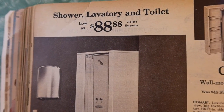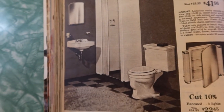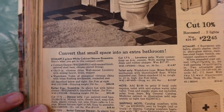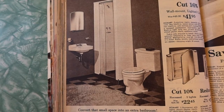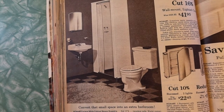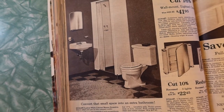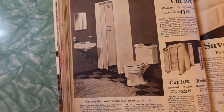Here's the shower, lavatory, and toilet, $88.88. Look at this, convert that small space into an extra bathroom. Home art, 3-piece white cabinet shower ensemble. Here's what you get in this compact outfit. Cabinet shower with enamel finish, painted steel base, chrome plated fittings, 18 by 15 inch vitreous china wall mount lavatory with mixing faucet drain stopper, wash down toilet of stain proof vitreous china, with brass flushing mechanism, enameled seat.